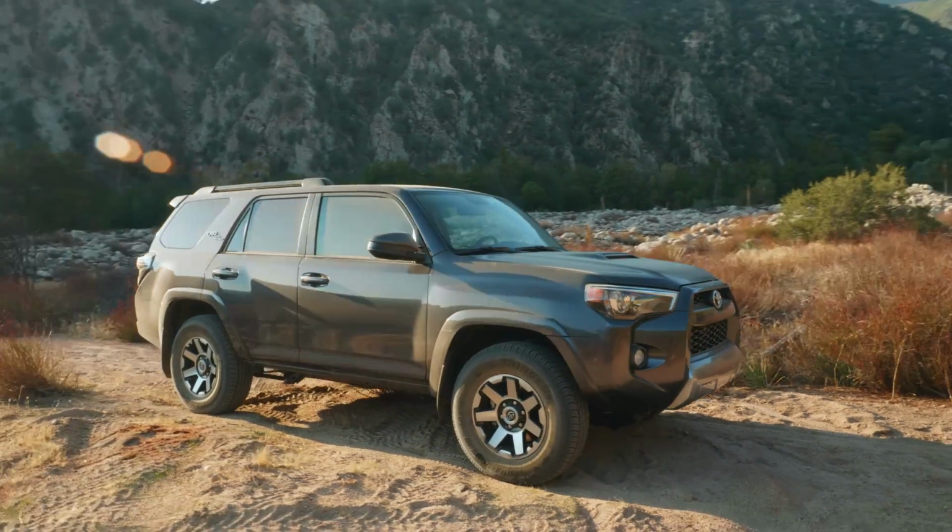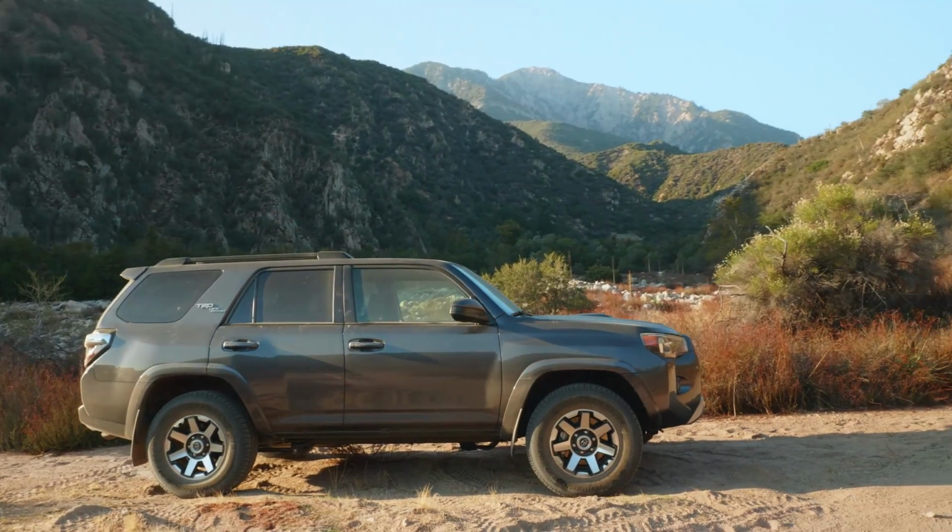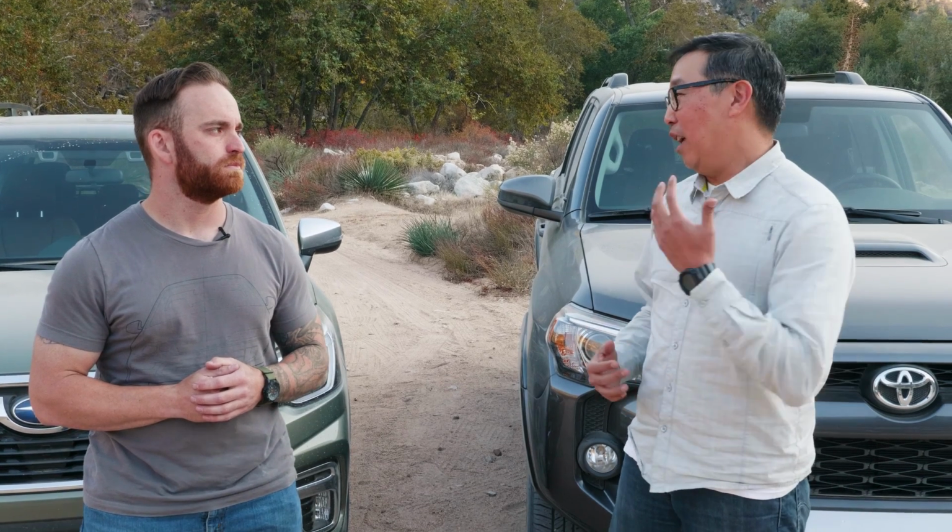You know what, I'm a body-on-frame traditionalist, and I love the 4Runner. I love its adventuresome and fun nature, I love its durability, but I gotta say, if we're asking the question, has the crossover caught up to the SUV? I think the Forester is proof that it has.